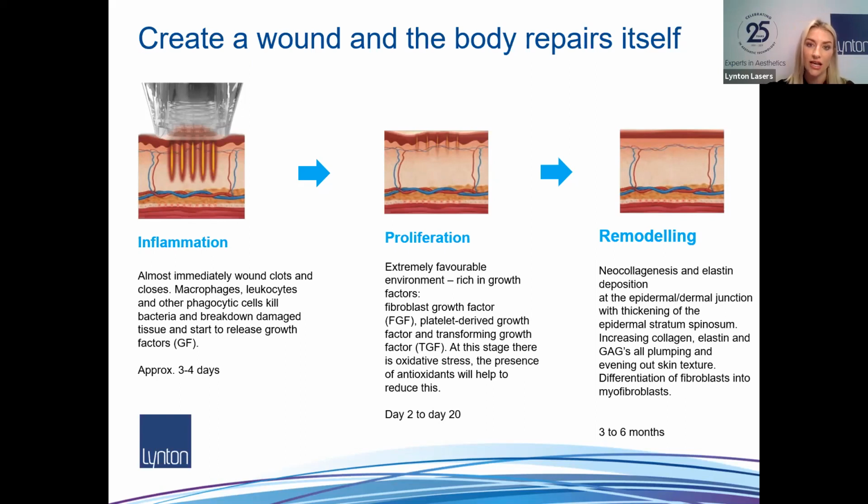And at this stage, it's worth noting that there's also oxygen involved in a wound, and as the body is dealing with that, it is putting stress on the tissues and on the cells. This is why combining things like vitamins and antioxidants is hugely beneficial when you're doing this type of treatment, preparing the skin, as that's going to be going on during this time as well.